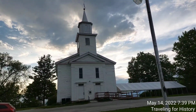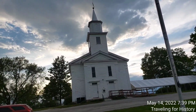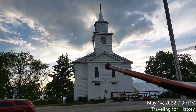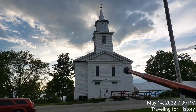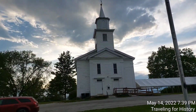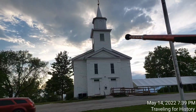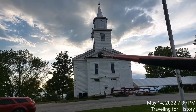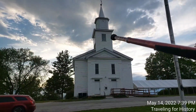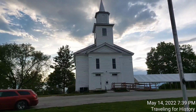So, let's break some of that stuff down, shall we? We can see the Greek Revival-style elements right here, right? That looks like a pediment, which would be true of a Greek temple. Usually it would have a frieze inside. Sorry, I was looking away from my camera, and the reality is up here for me in person. But the frieze would go in there.